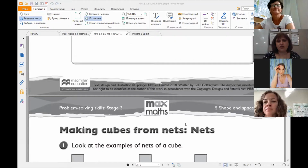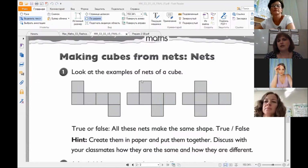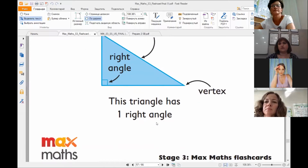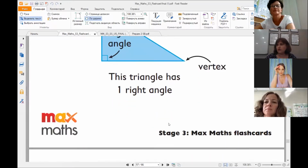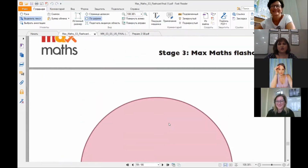And I've got this task, and this is another thing to have a look at, making cubes from nets. We cut out the nets and we make the cubes for 3D shapes when we are learning 3D shapes. I will share them with you. Another thing is these flashcards. I also can share with you if you want them. Of course, we want. Sure, yeah. You can use them online or offline, they are printable.